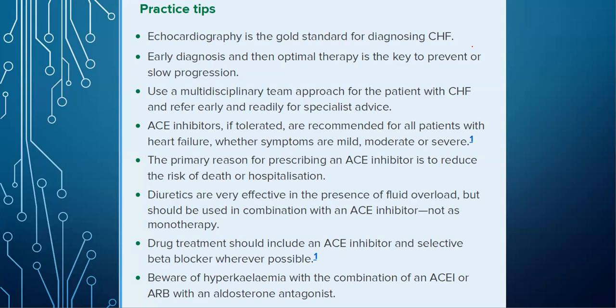About heart failure. So as we can see the tips, echocardiogram is the gold standard to diagnose congestive cardiac failure. We talked about ACE inhibitor is the first line management for heart failure in systolic heart failure. The primary reason for prescribing an ACE inhibitor is to reduce the risk of death. Okay.